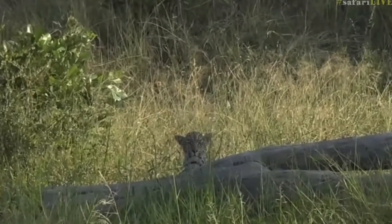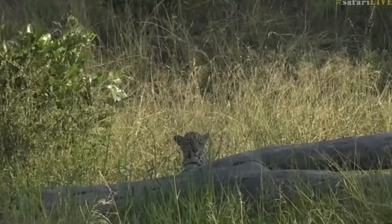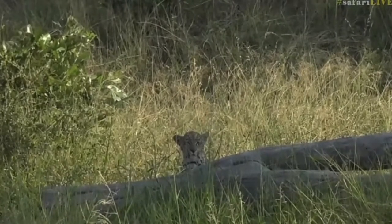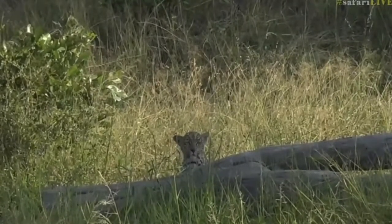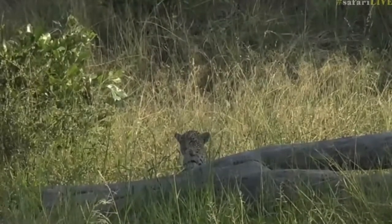So if she doesn't get enough food, you might find that her growth will be stunted just a little bit. And it's the same thing for her brother. And he's got a ferocious appetite. He just wants to eat all the time. And he's basically like a teenage boy, I suppose. So again, very, very important.